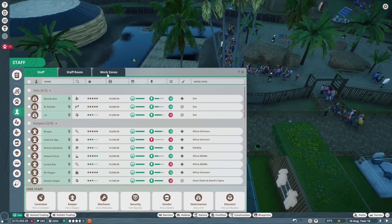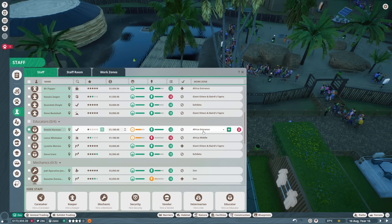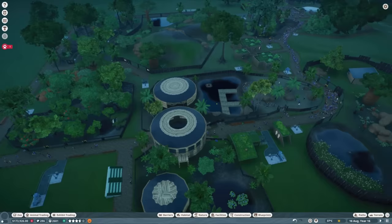So let's have you on Africa Entrance. So we've got Africa Entrance, Africa Middle, the actual entrance to the zoo, the first two habitats, and then exhibits. That's everyone. So everyone should be getting a nice education talk now.